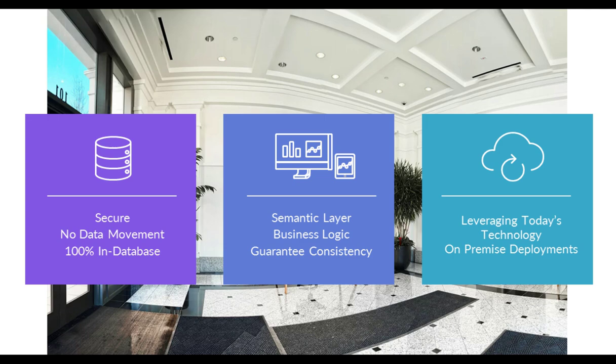Also, knowing who has access to PHI is very important. We'll talk about this later, but Looker has a robust security and permissioning structure to help you manage who has access to this. Next, we have a semantic layer where you bake in your business logic. So, for example, it could be gross margin or inpatient visits. And this is creating consistency across the organization because everyone is working off of a set of metrics that is consistent. And then finally, we're a modern BI platform.